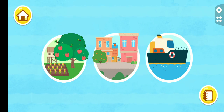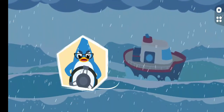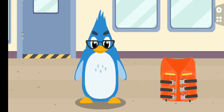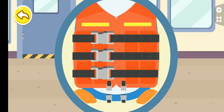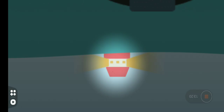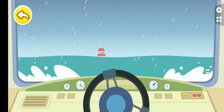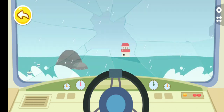Let's see how others prepare for a hurricane. Oh no! It's a hurricane! We need to prepare to go. Help Rudolph's dad put his life jacket on. Always wear a life jacket when going to sea. Look, it's the lighthouse. Let's go quickly. Slide to the right to avoid the obstacle. Full steam ahead.